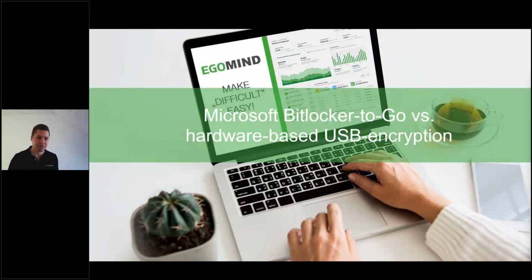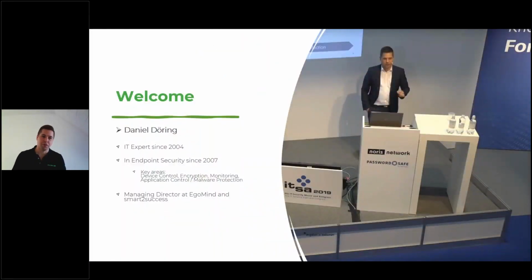My name is Daniel Döring. I've been working in the IT area since 2004. Since 2007, I've focused on endpoint security, which means the key areas have been device control, encryption, monitoring, application control, and malware protection in several companies like EgoSecure, which has been a vendor of device control solutions and also encryption, monitoring, and so on. Later on, at Matrix 42, I was responsible as technical director for security and strategic alliances.